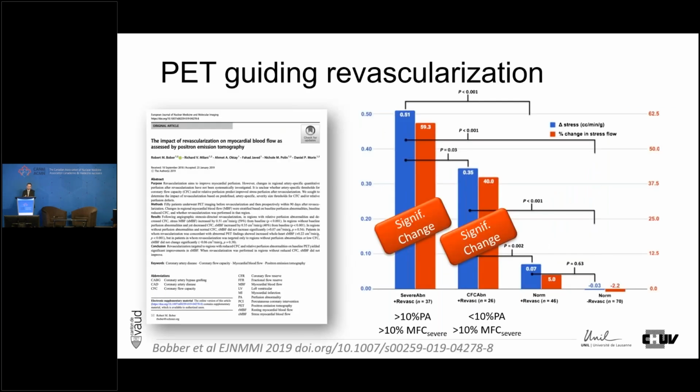We know also that PET is really helpful in guiding revascularization. You get significant change basically after having a revascularization, either in absolute myocardial blood flow or in percentage change. If you do have more than 10% perfusion abnormality, which is the left side here of the diagram, and more than 10% of myocardial flow capacity that would be severely reduced.